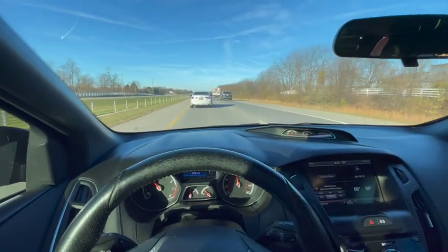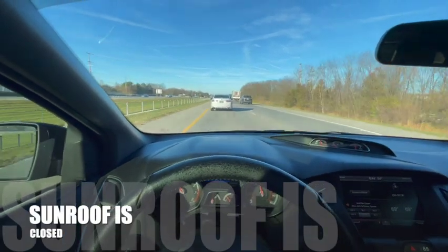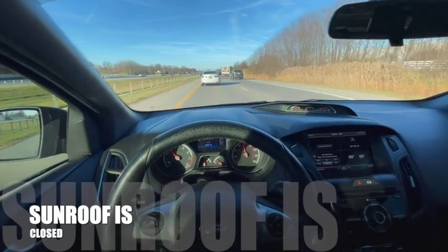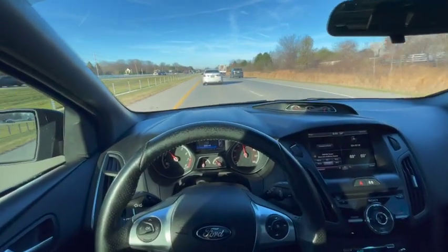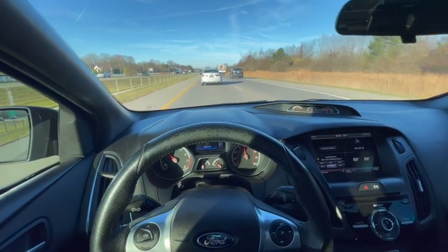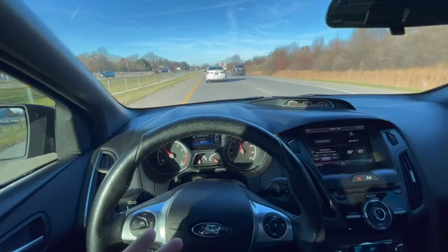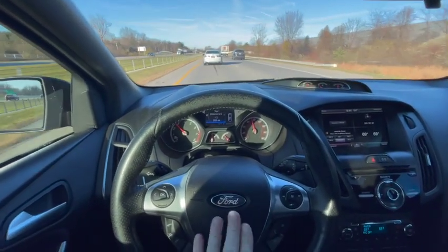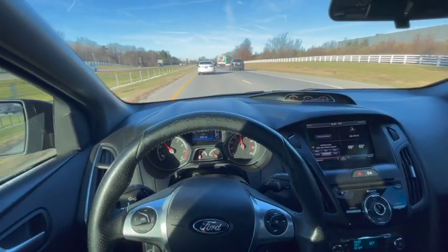I'm going to close the sunroof for this segment so that you can hear it with all of the windows closed and the sunroof closed. Traffic, traffic, traffic. But anyway, I wasn't trying to do any spirited driving on this drive. I just wanted you to see it driving at freeway speed and see how nice and smooth it was and how straight the steering wheel is and how clean and true the brakes are.